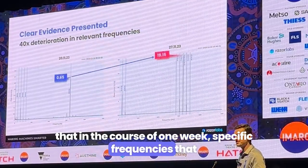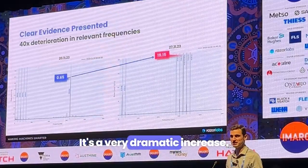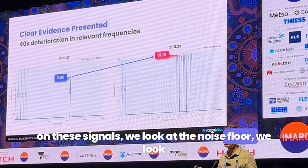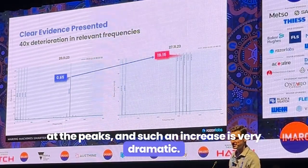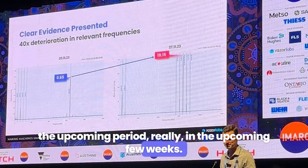specific frequencies that indicate bearing deterioration went up by a factor of 40. It's a very dramatic increase. Many of you know that when we look as vibration analysts on these signals, we look at the noise floor, we look at the peaks, and such an increase is very dramatic. And it means that this needs to be maintained in the upcoming period, really in the upcoming few weeks.